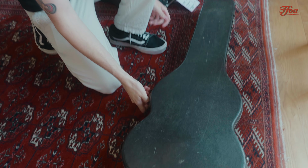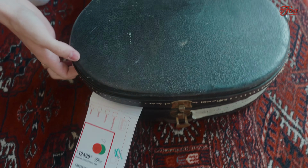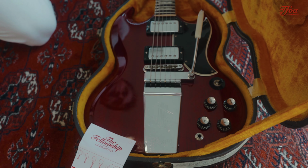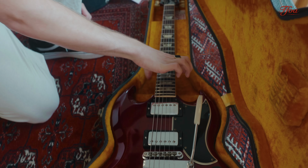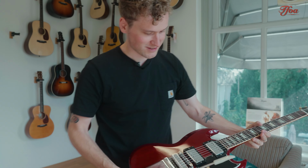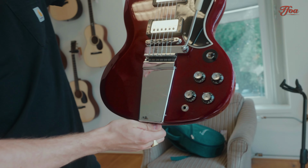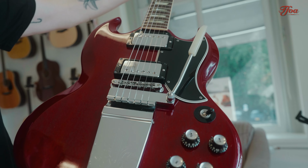This week's star of the show is in this case over here. It's another Gibson guitar. It's a devilish Gibson SG from 1965. Have a look at this. This looks like a new Murphy Lab aged custom shop. This is so clean.